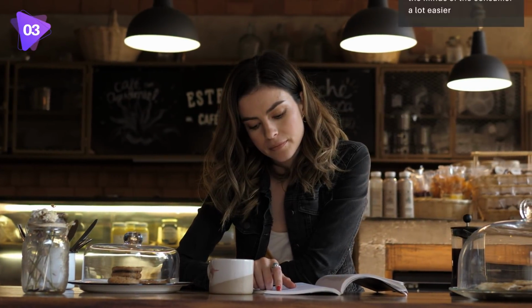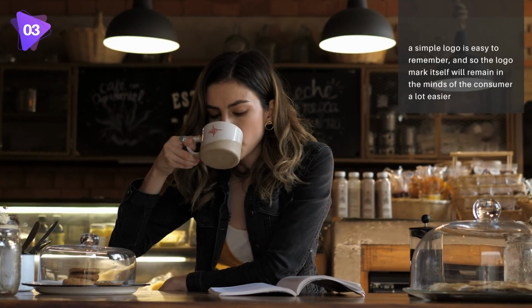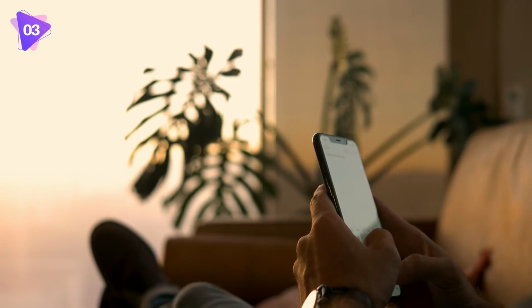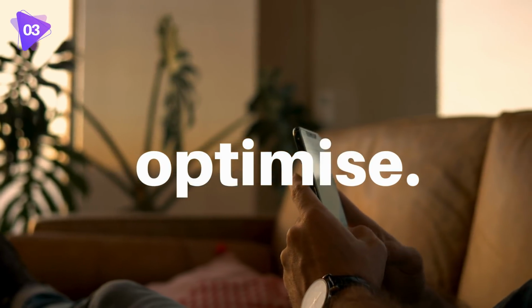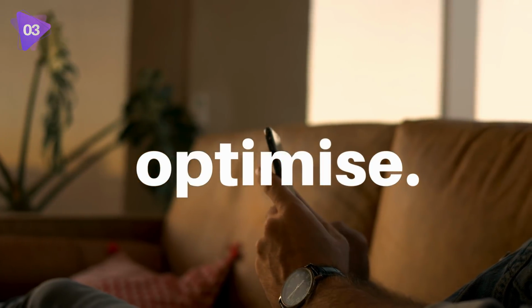Secondly, a simple logo is easy to remember, and so the logo mark itself is going to remain in the minds of the consumer a lot easier and longer than an intricate, complex design. Also, logos are being shown and used on small devices a lot more these days, so having the logo optimized for smartphones is really crucial, and that means to make it simple.